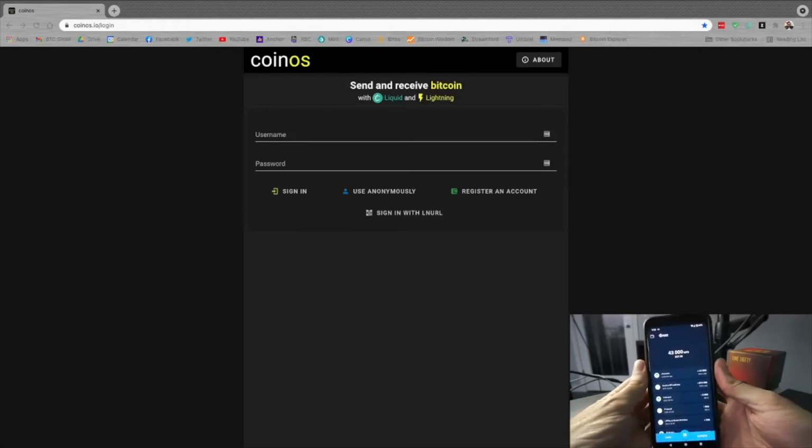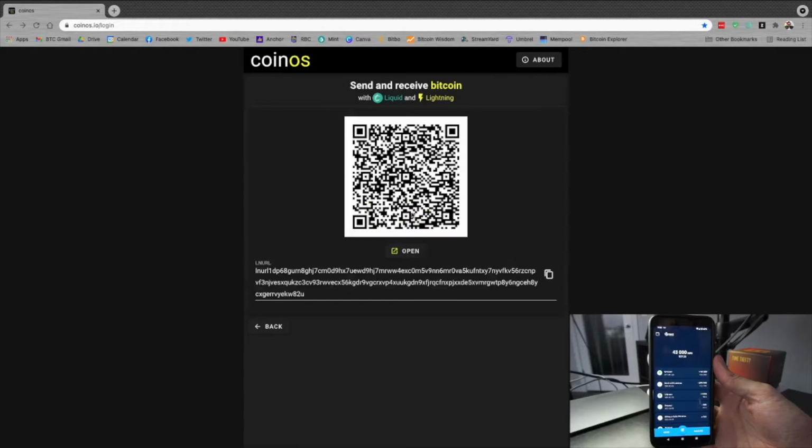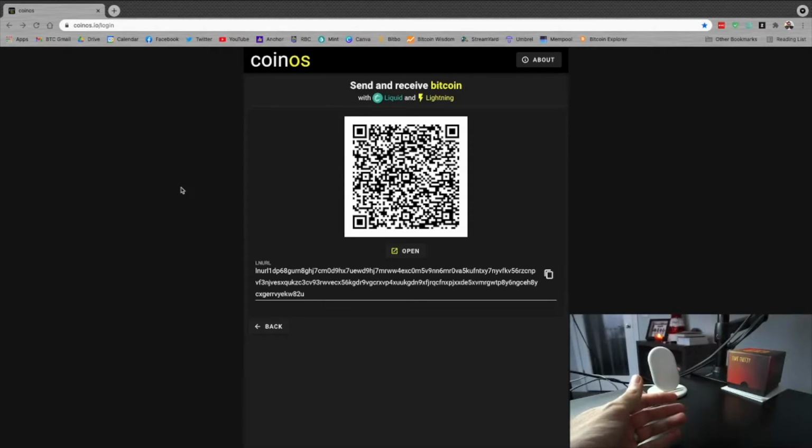All right, so I've got Breez Wallet open here. It's got some sats on it, although that's not important if you're just using it as a login. Regardless, over on CoinOS, we're going to click on sign in with LNURL. And this is going to give us a QR code that we can scan. On Breez Wallet, very simple. We're just going to hit the scan button. Let's scan what's on our screen here.